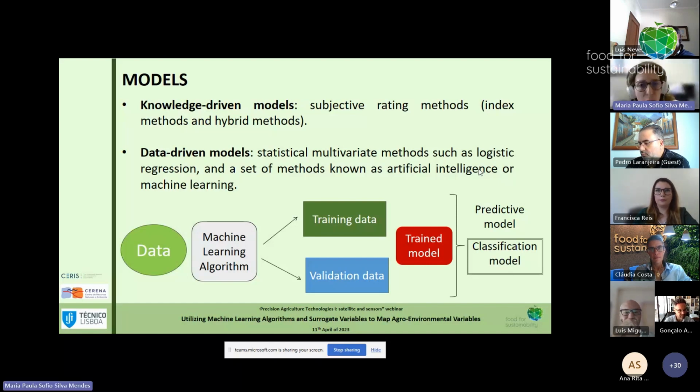Now, in our days, what we are using for a lot of different issues is data-driven models. These, of course, can be statistical multivariate methods, such as logistic regression, and a set of methods known as artificial intelligence or machine learning. So how can I explain in a very simplified way how a machine learning algorithm works?